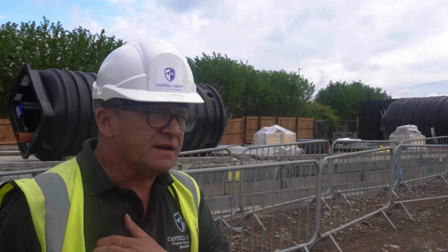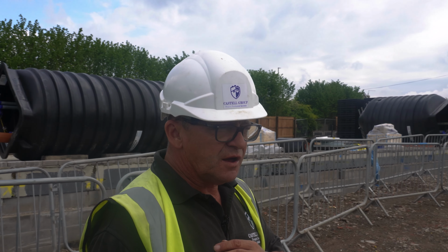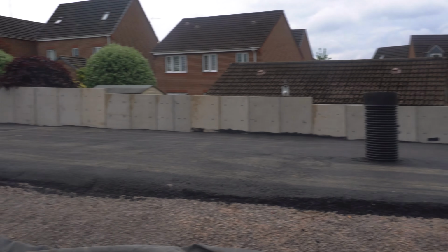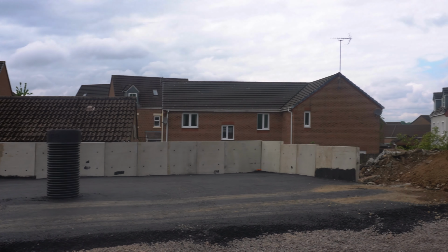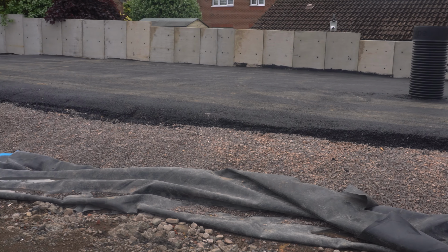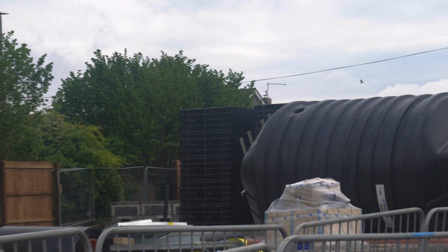The main thing we've been having on site is Groundworks, and we've installed the lower attenuation tank, which is over here. That involved digging out this massive area, which is about 10 by 19 meters. We put a polythene liner in, which is what you can see on the base here. We then filled it with crates, which are those bad boys up there. So there's about 250 of them crates have gone in.